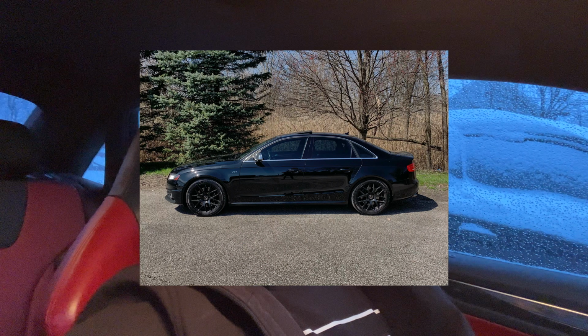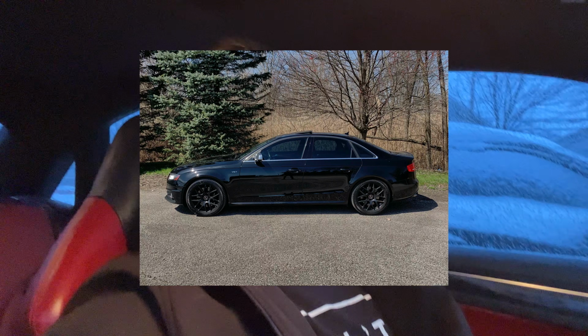Prior to this B8.5, I did have a B8 S4, a 2012 DSG car. It was bone stock, but that car had about 150,000 miles. Kind of crazy. So I'm pretty familiar with higher mileage examples of this car and higher mileage cars in general. But in terms of reliability, this car has been pretty stout. There aren't really too many issues to begin with on these cars, and what issues there were, the previous owner already took care of. So I've already had my PCV, thermostat, and all that good stuff replaced preventatively, which helps me out a lot, and that's less stuff I have to worry about.